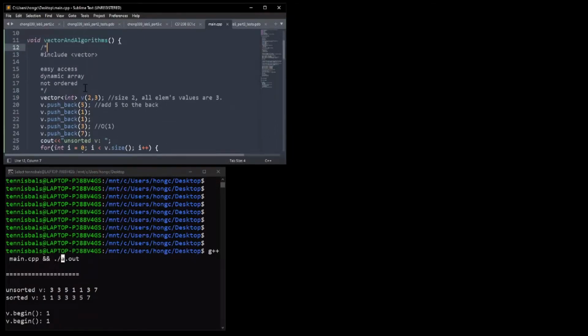Who doesn't know what a vector is? If you can just type in chat, there's no shame if you don't know. So a vector is just a dynamically allocated array, so you can adjust its size, and you can also have other functions with it. Yeah, vectors are array lists in Java. Yeah, very similar.